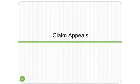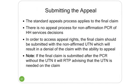The standard appeals process will apply in the pre-claim review demonstration. While you cannot appeal a pre-claim review decision, you can appeal a denied claim. If you would like to pursue the appeals process, simply append the UTN to your claim and submit it for adjudication. If it was non-affirmed, the claim will deny and all of the regular appeals rights will be available for your use. We do not encourage providers to take the path to appeal and instead to do the resubmission.